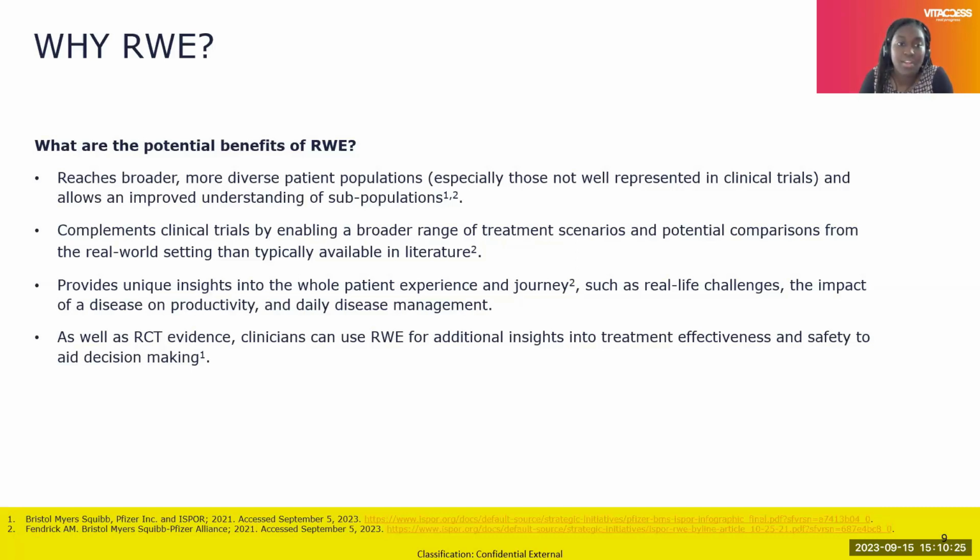Thirdly, real-world evidence can provide unique insights into the patient experience and journey in a more holistic method. So you get more insight into real-life challenges, such as the impact of a disease on productivity and day-to-day disease management that might not come up in a clinical trial setting. And finally, clinicians can use real-world evidence to provide additional insights to treatment effectiveness to complement RCT data when it comes to decision making. Next slide, please, Emma.